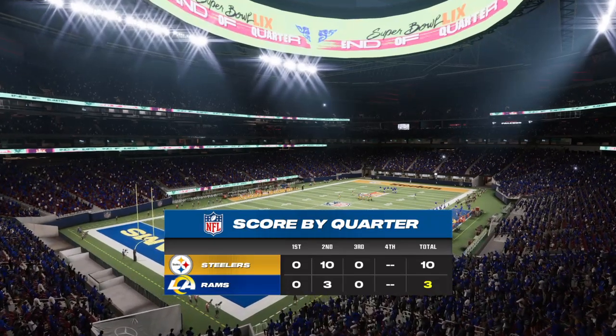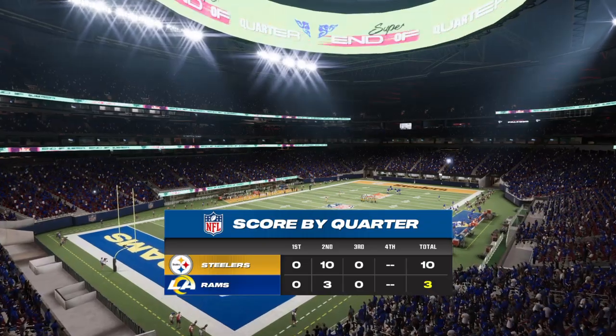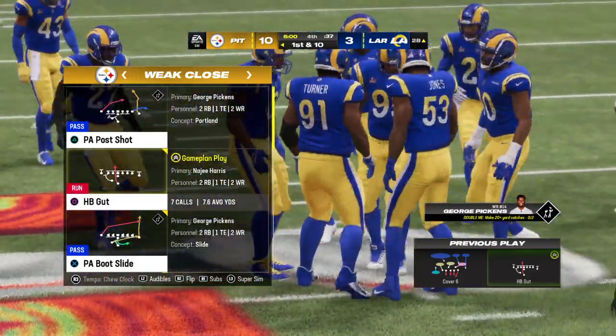One quarter remains here in the Super Bowl. You are watching the NFL on EA Sports. Folks, welcome back to the biggest stage in sports, the Super Bowl, and now we get down to the good stuff, the fourth and final quarter.